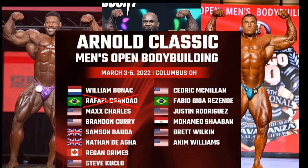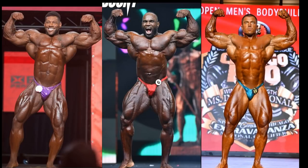So this could be your second, third, and fourth place participants. There's a lot of other guys that would have you think otherwise. And like I said, you got to really jumble this one up. Brett Wilkin is being set to the side in this one due to size, separation in the wheels, arms. You got to understand, Akim Williams and Nathan DeAsha, full-blown heavyweight contenders.